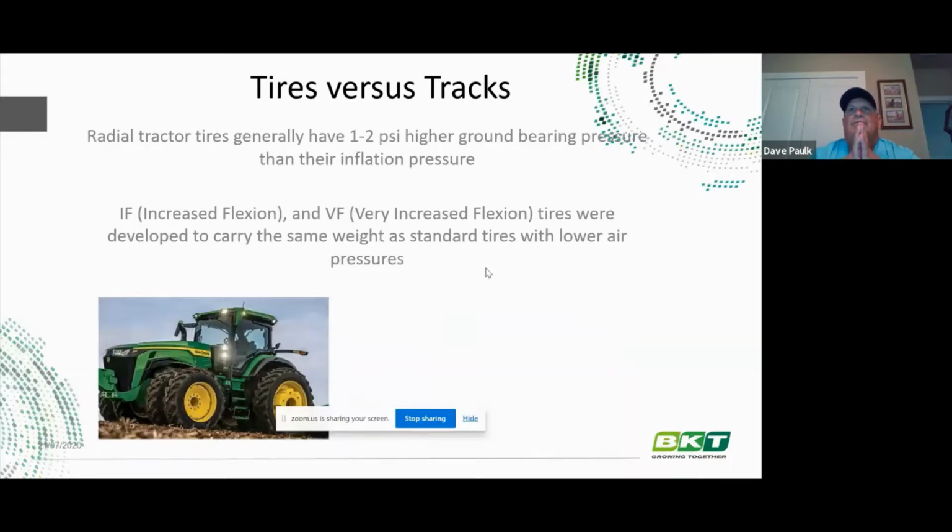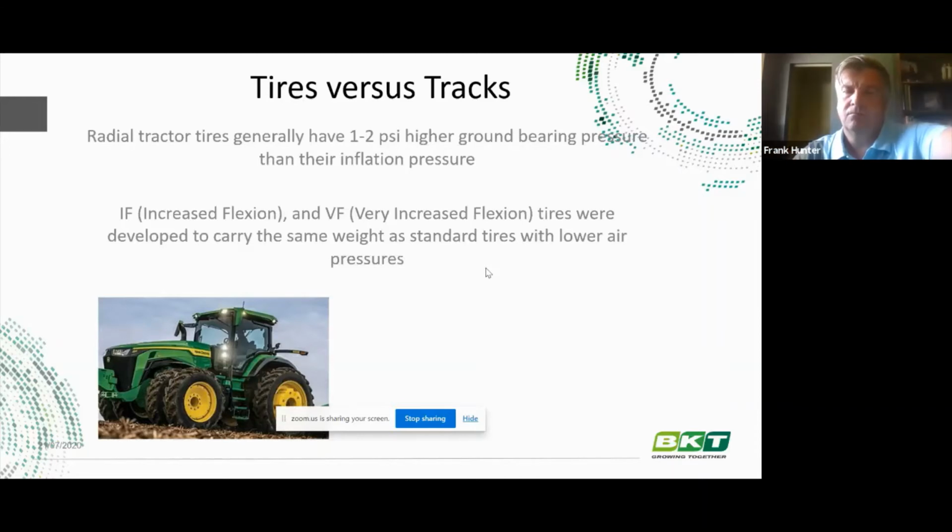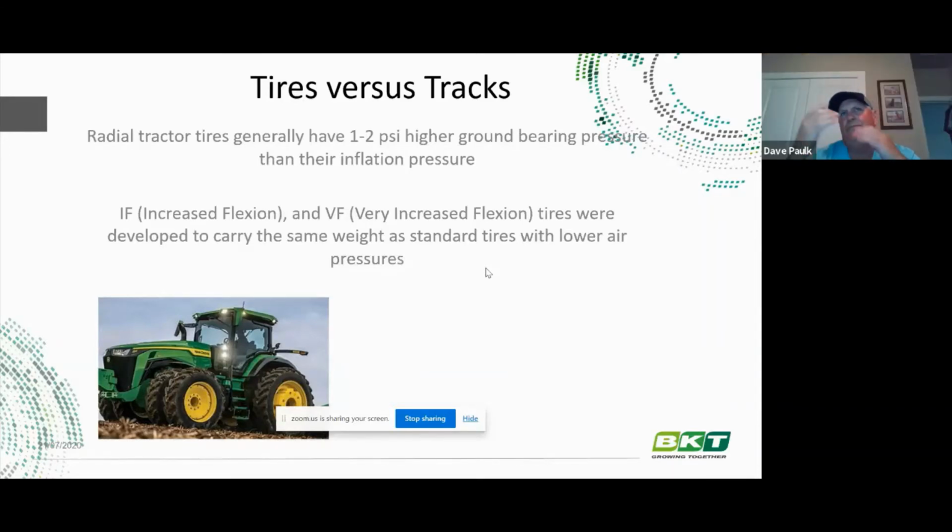Radial tractor tires generally have about 1 to 2 psi higher ground bearing pressure than their inflation pressure. So if you're running 10 psi in a tire, it's basically got about 12 psi ground bearing pressure. 14 would be 16. The increased flexion, the IF and the VF tires, very increased flexion, were developed to carry the same weight as standard tires with lower air pressures.